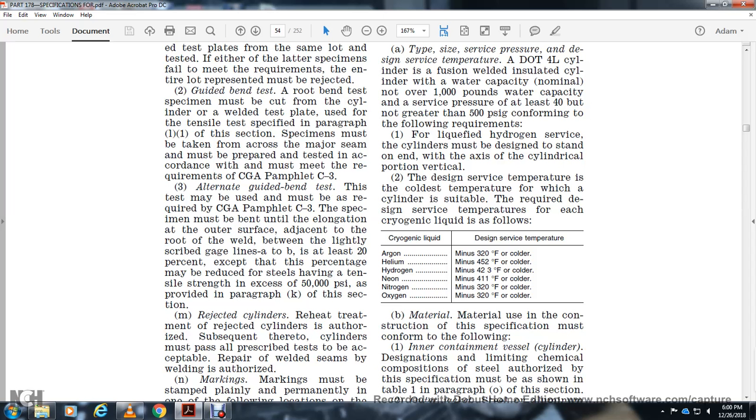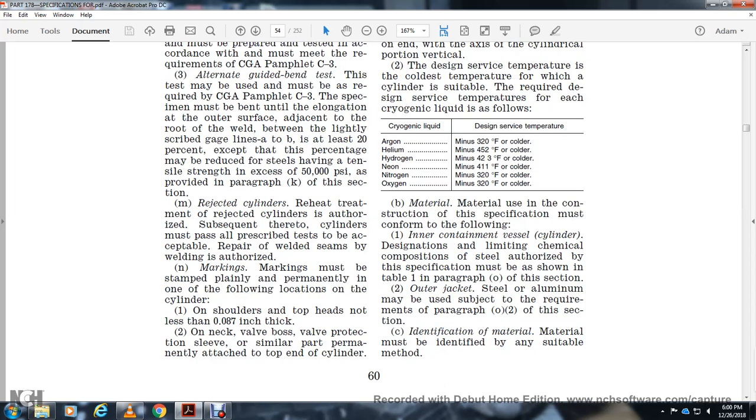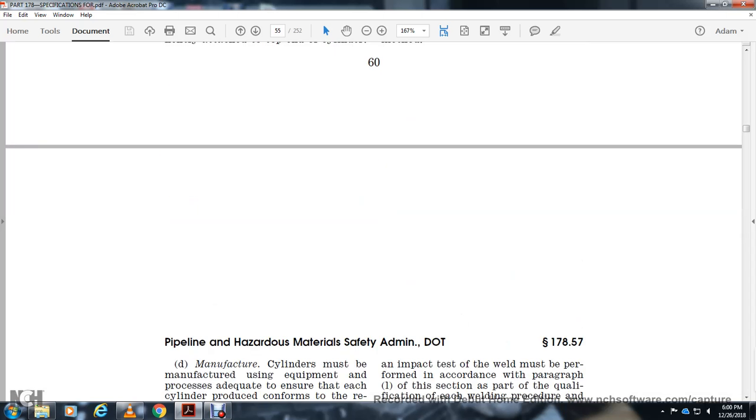Material used with the construction specification must conform to the following intercontinental vessel cylinders designation eliminating chemical composition. Steel authorized by specification must be shown within table 1 of the paragraph O of the section. Outer jacket of steel and aluminum must be used in subject requirements paragraph O2 of the section. Identification material must be identified by any suitable method.